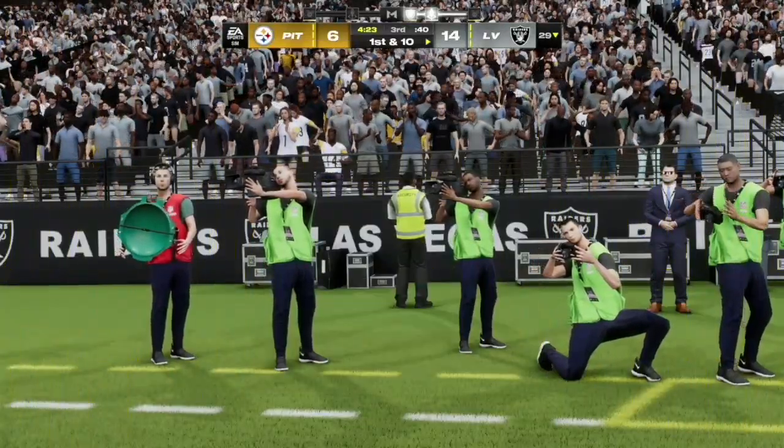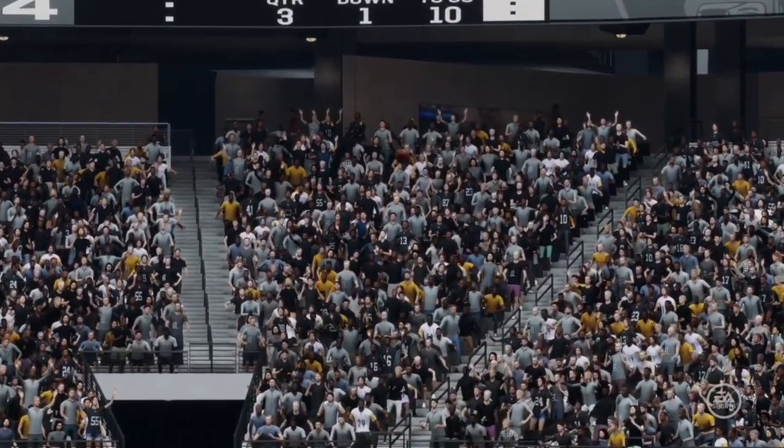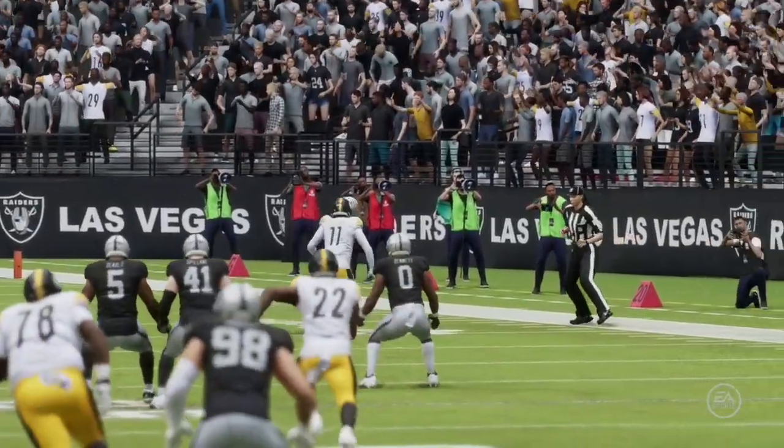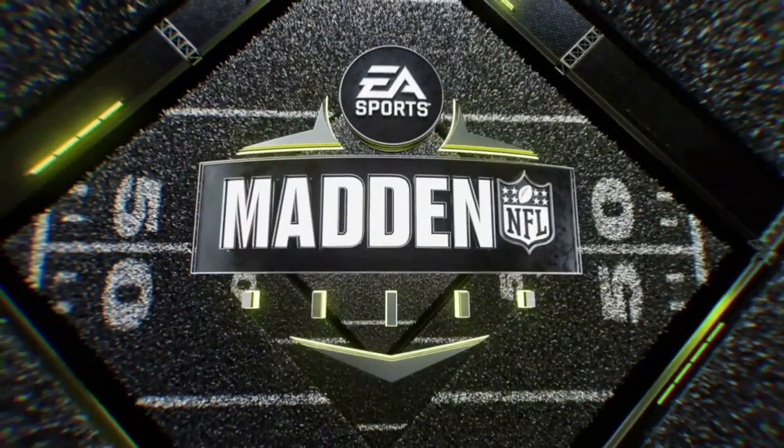Let's take a look at this replay real quick. Had time in the pocket, probably had better options, but decided to go for the long ball and absolutely pays for it with that turnover.